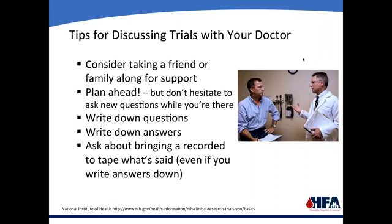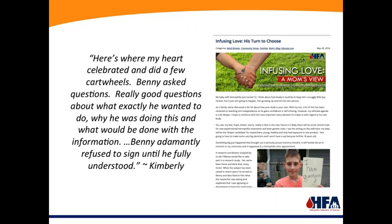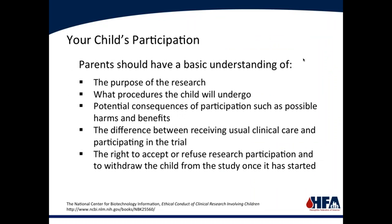So write down the answers, and then also consider bringing your phone or a recording device so that you can actually go back and listen to the answers while you make your decision. Maybe they said something, or maybe you forgot to ask something that you want to ask a follow-up question to. It's just very helpful to have it recorded. You can follow up and listen to those answers again.